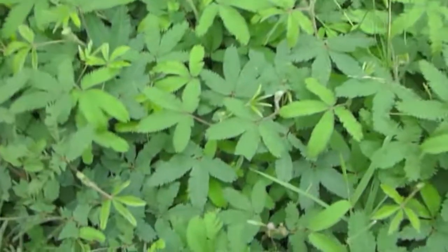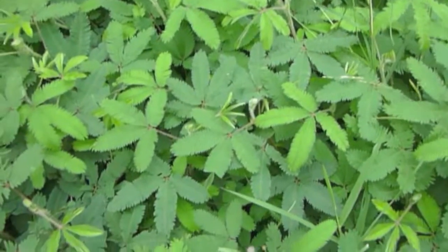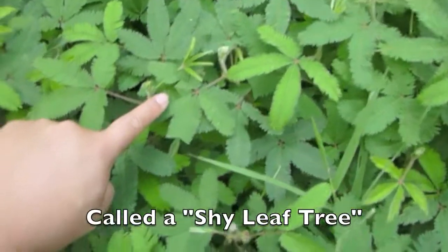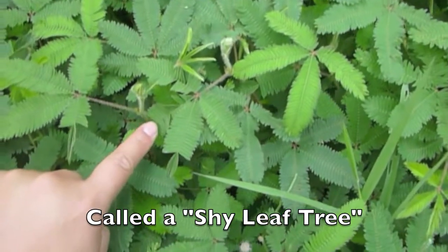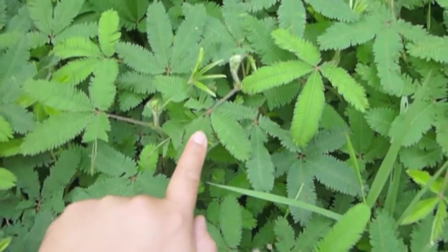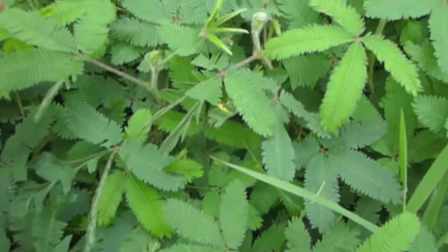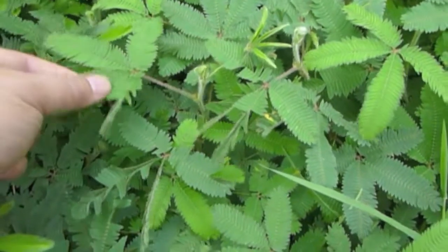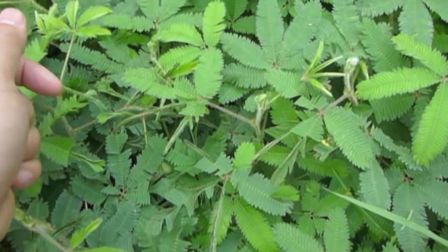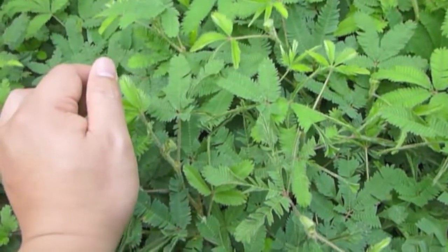So when I was a kid, I used to play with this grass all the time. This is like a shy leaf, and what you do is you touch it and you see it will curl up. You touch it and it curls up. It's called the shy tree. See, it curls up. The sleeping tree. I've not seen this for like 40 years, or maybe 30-some years. It's awesome. I love these trees. I used to touch them all the time and they curl up.